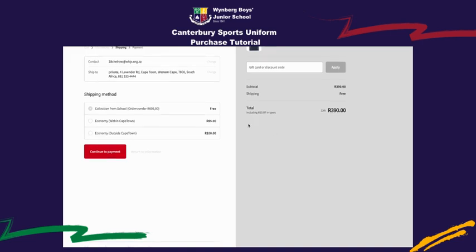Select the shipping method. If you want free shipping to the school, your order must be 600 Rand or less. Kindly note that it will take 8 days for school deliveries to arrive. All orders over 600 Rand will have a delivery fee of 85 Rand.